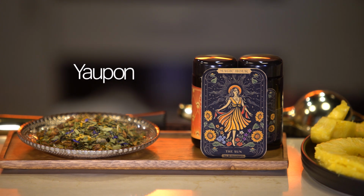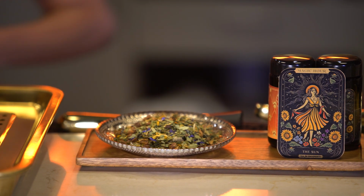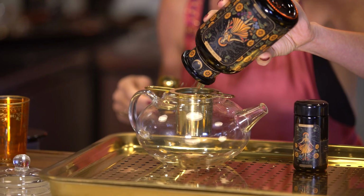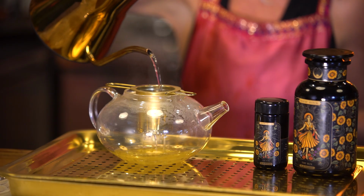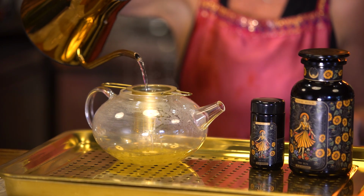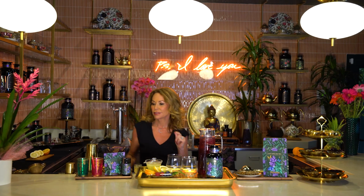It's called Yaupon. It is a slightly caffeinated adaptogen, and it was used for centuries by the Native Americans as a purification tea and as a way to create ceremony and ritual. Apples, turmeric, moringa, pineapple, coconut extracts, and nutmeg. It puts you in a really good mood.